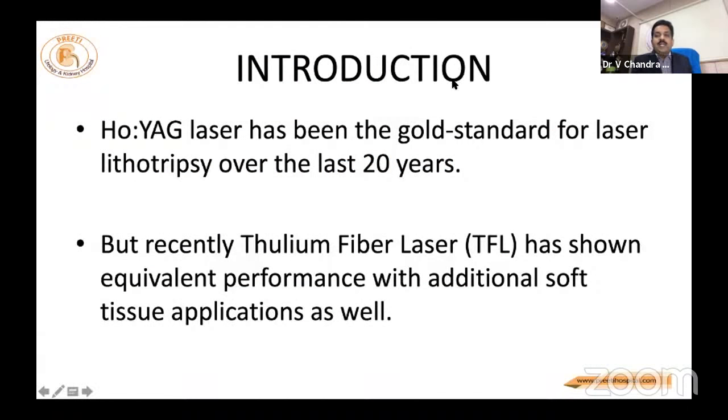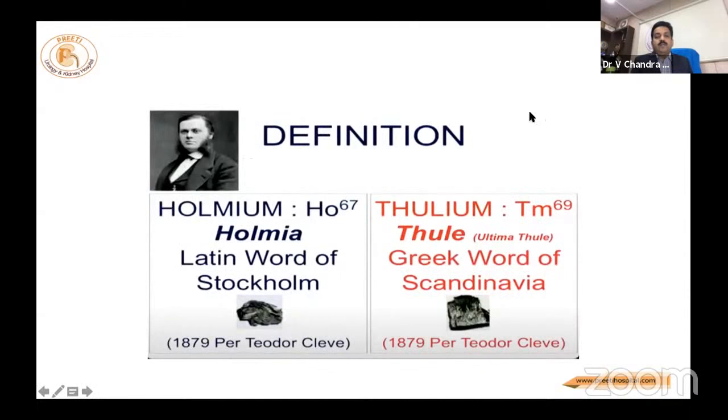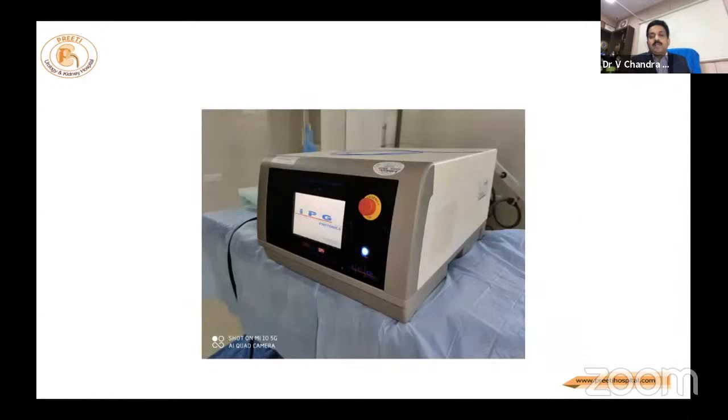The holmium laser is, no doubt, proven in its role in laser lithotripsy for the last 20 years. Now, all the articles we are seeing on thulium fiber laser from the last 2 years, 2018, 2019, even though research work has been done since 2003, are comparing it with the holmium YAG laser. Everybody knows that these two names have come from Swedish. They are basically rare elements, holmium and thulium. This is the machine supplied by IPG in India.